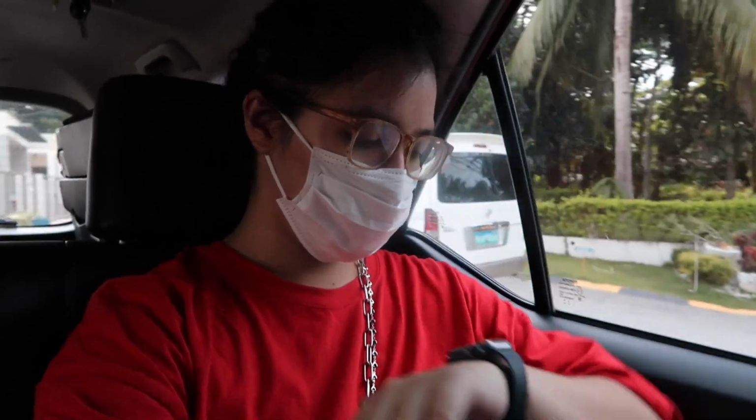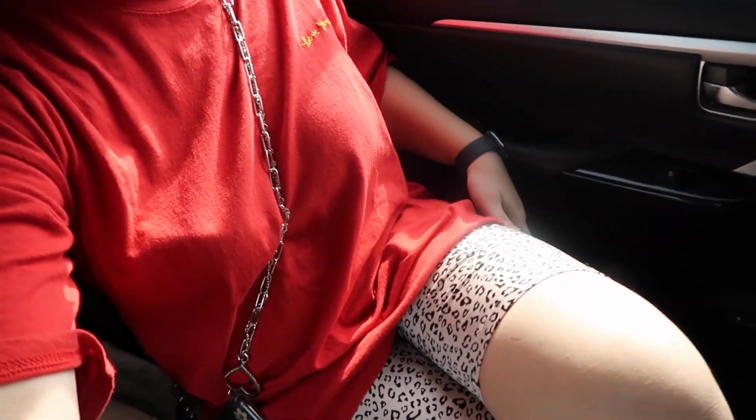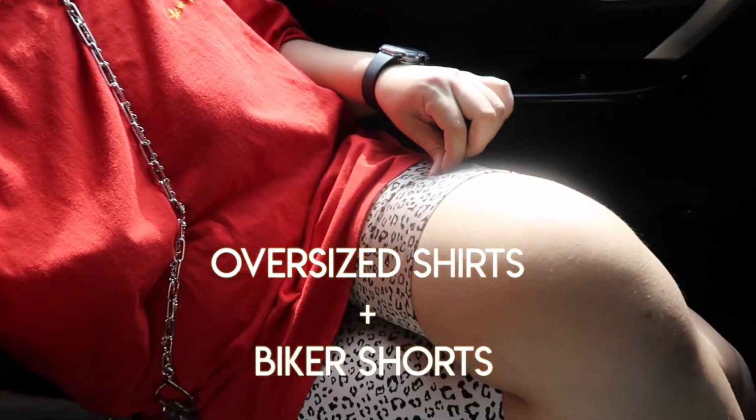Let's start with our October favorites. And the first one is this one, my new Apple Watch Series 6. And the second and third one is my usual outfit when we're moving out of the house. It's oversized shirts and biker shorts.